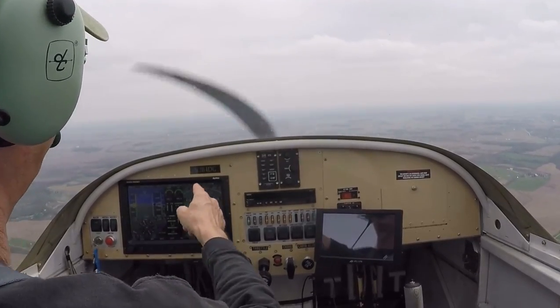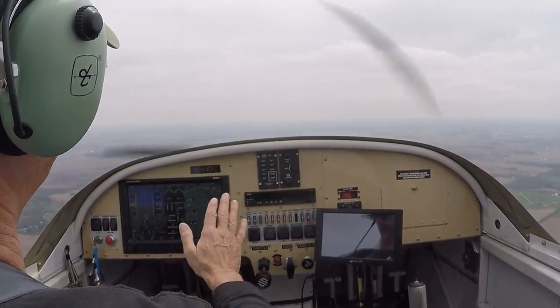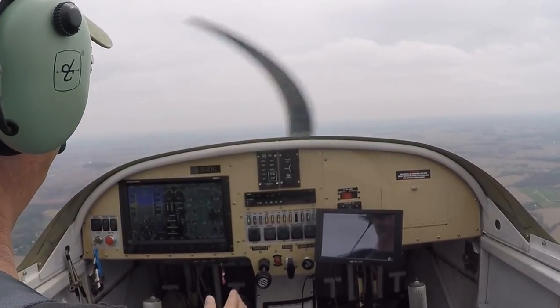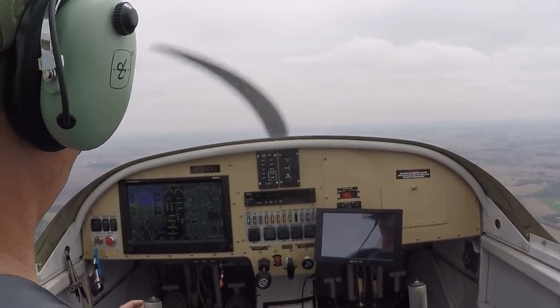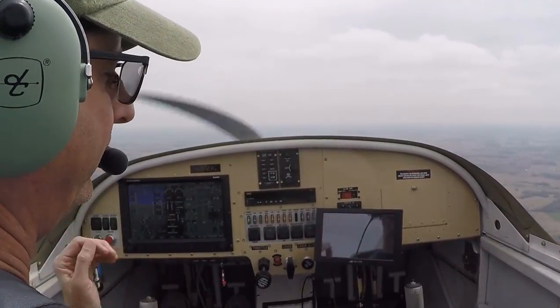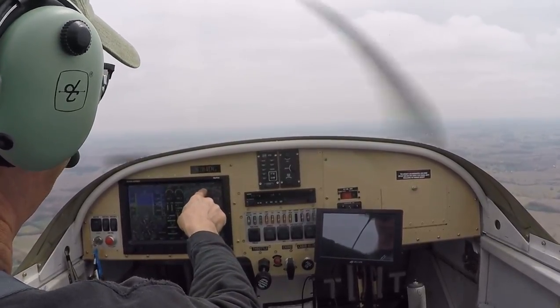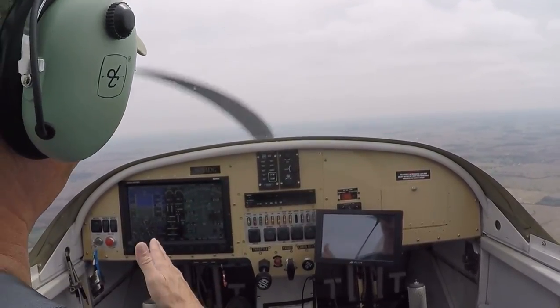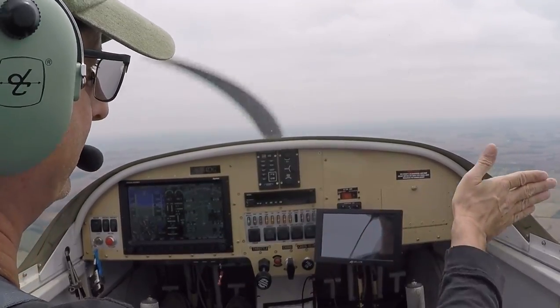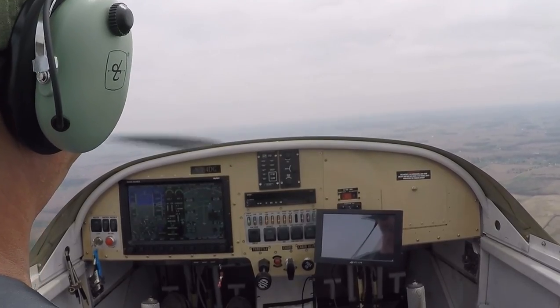Now I can tell it I want to intercept that. What it should do, because we're this far out, is I can go to nav mode, and it won't do anything until we get to the nav line. Then it'll make its turn by itself. And this far out, it should intercept at whatever angle I set this heading at, rather than making a turn hard at that line and then going straight at it. It should use the intercept angle that I've got set for it.